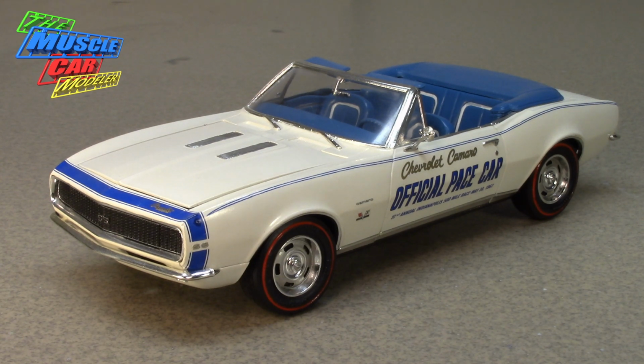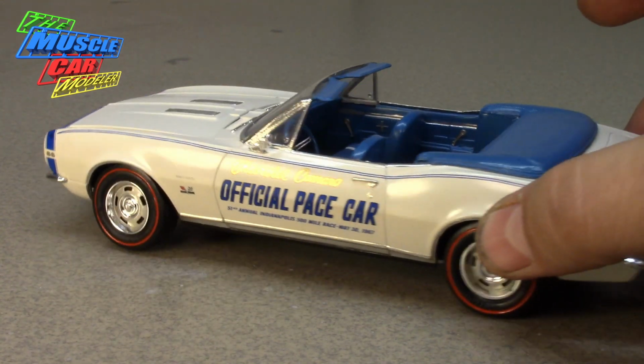GM really didn't do colored stripes for some reason. You look at muscle cars and what they build, they're usually black stripes or white stripes. They really don't do colored stripes, but this is one of the exceptions. So I had to build this one and just love the car.